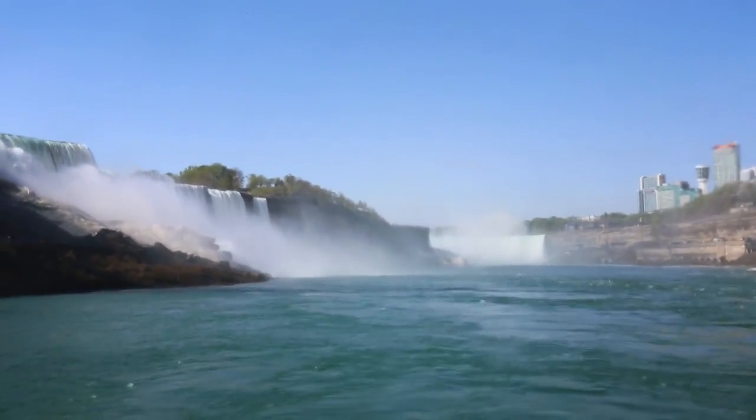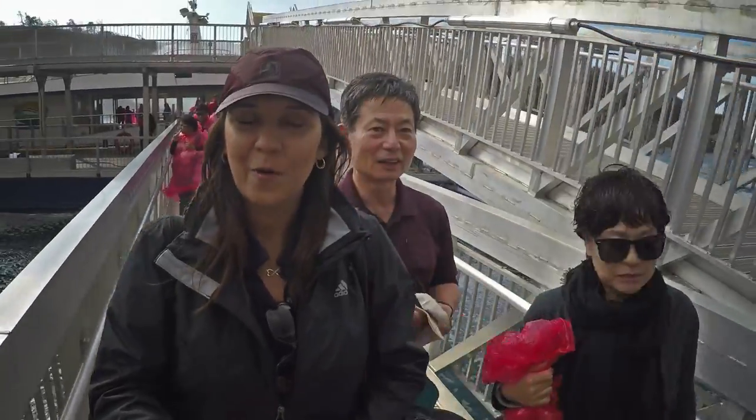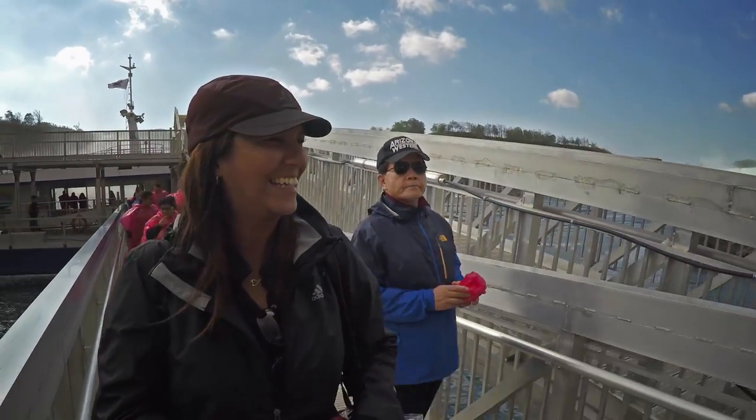If you stay in the upper part of the boat, you leave totally wet. The tour lasts for half an hour. You just go there and then come back. Bye-bye!